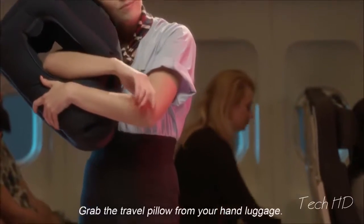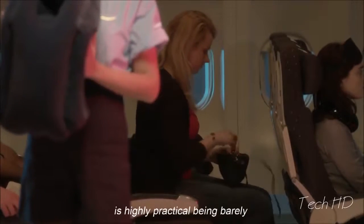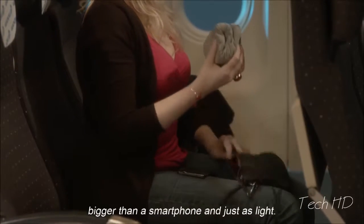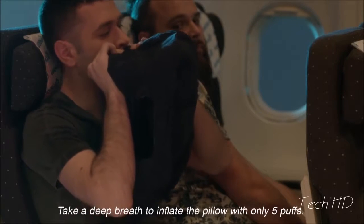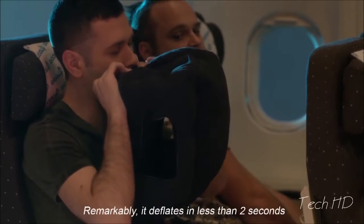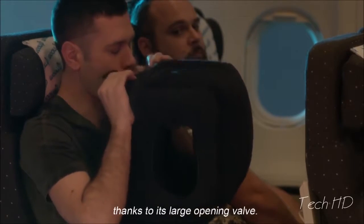Grab the travel pillow from your hand luggage. Wulip, when deflated, is highly practical, being barely bigger than a smartphone and just as light. Take a deep breath to inflate the pillow with only 5 puffs. Remarkably, it deflates in less than 2 seconds thanks to its large opening valve.